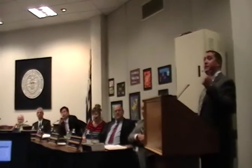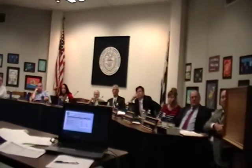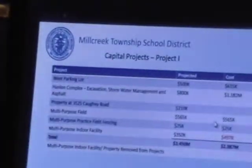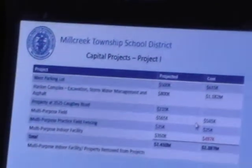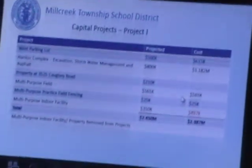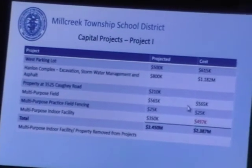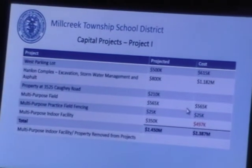We talk about excavation, stormwater management, and asphalt for the east side of Coggy. We projected it to be about $800,000. It came in about 1.2 million. That would be in conjunction with the practice field that's going to be going over there, the turf practice field. Correct. That work was in preparation in conjunction with that.